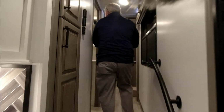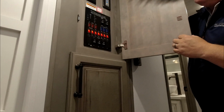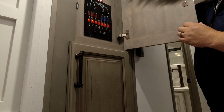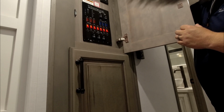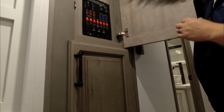Let's see. And let's take a look here. Okay, so this does not have the In-Command system. Correct, which is not for everybody, including us. I'm not saying it's a bad system. I just like simple. Come in, turn a switch, and be done, and not have to go through a computer screen or a tablet. Right. Residential refrigerator.